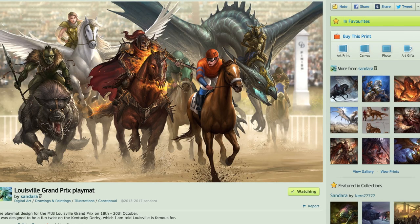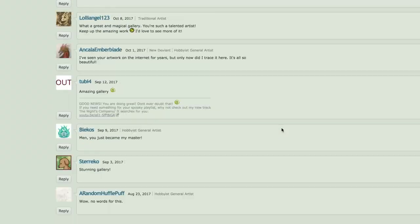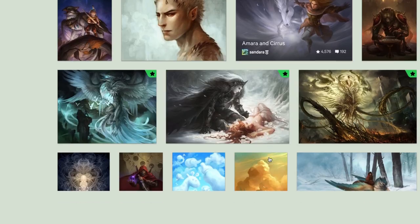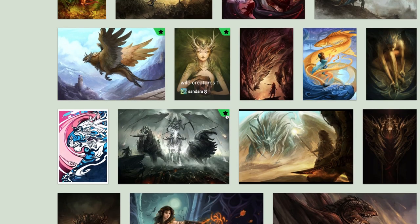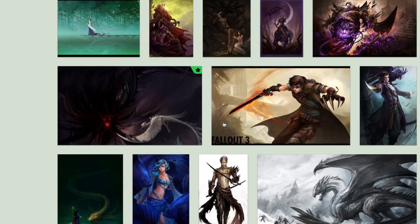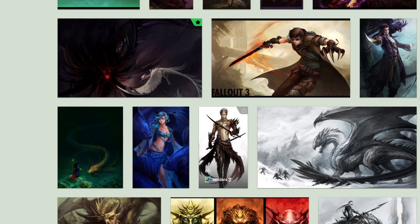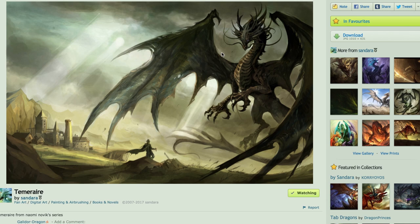Horses, people, everything. The first thing I saw from her, I don't remember which one was the first, but I remember following her, it's been maybe 6-7 years, and she's gotten so much better over the years. I've followed her for a while now, as you can see in my favorites, I have a lot of her works. This one was probably the first picture I saw from her, and now I can draw like that, but when I saw it, it was incredible, like, this blew my mind.